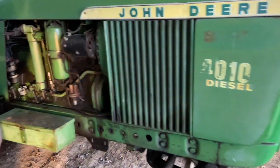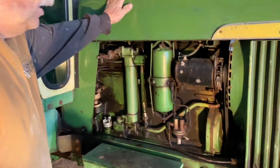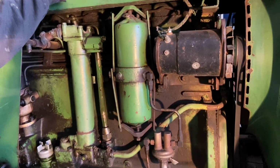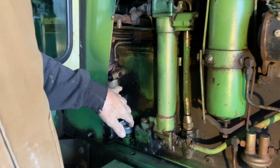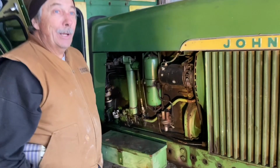I guess people are wondering, well, what did you do to it over the years as far as any maintenance or whatever? I know the power takeoff clutch had been overhauled. Can't tell you what year. And I think about 5 years ago, the fuel injection pump had to be replaced. It's a Roosa Master fuel injection pump, and I think I did that for like $900.